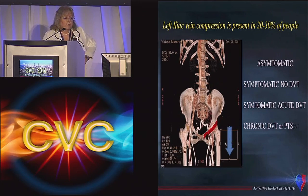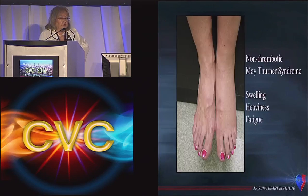And unfortunately, in the world of non-invasive vascular imaging and duplex, a lot of people who present with a DVT get evaluated from the inguinal ligament to the knee. And they do not get the order put in for IVC iliac imaging with ultrasound, which I think is kind of an omission in a lot of places. And when we do the IVC iliacs, we find a lot of signs of the May-Thurner compression or obstruction.